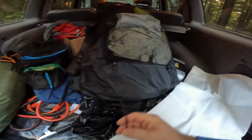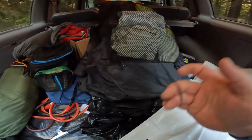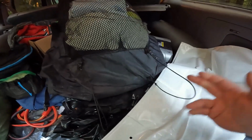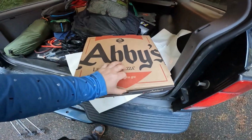So we made it back to the trailhead, had a fantastic day in town there. Wind kind of kicked our butts, but these little loops that a lot of backpacks have, I bet you've all been wondering, what are those for? Can you put a camp chair there? Yeah, sure. Possibly even your tent. Let me show you what they're really for.